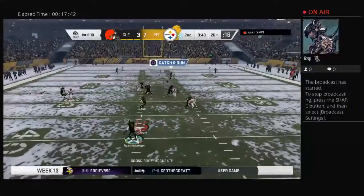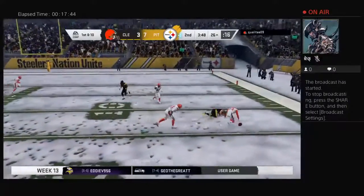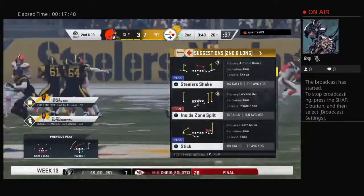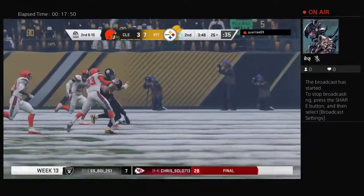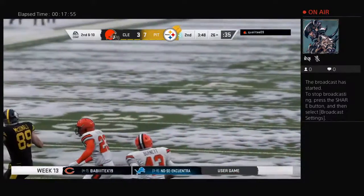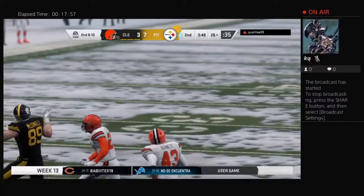Roethlisberger now off the bootleg. And that is incomplete. He couldn't hold on through the contact. Brings up 2nd down. You get a tight end like this, and you know he's used to dishing out punishment, but here, he's one that has to absorb the contact, and as a result, unable to hold on to the football.